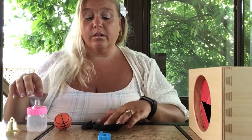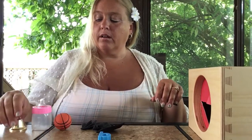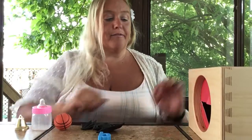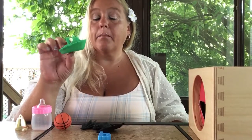Now at school, these are kind of in front of me on the floor. You guys can see it a little bit better. So let's see what else we have. Ooh, what is this? It's a boat.